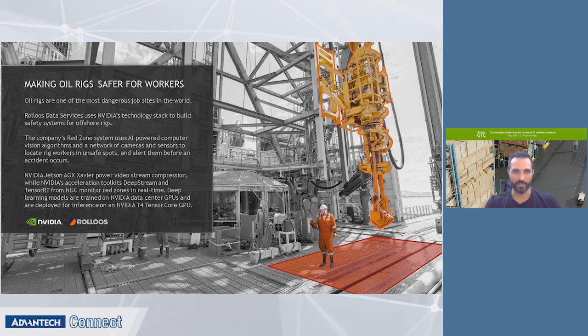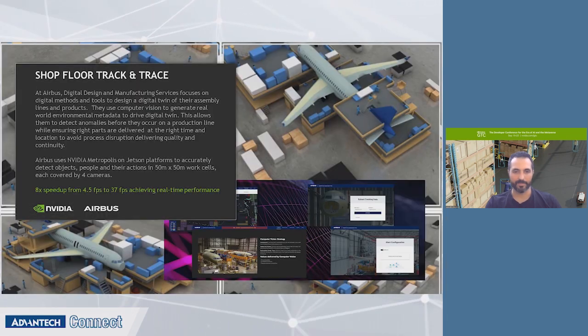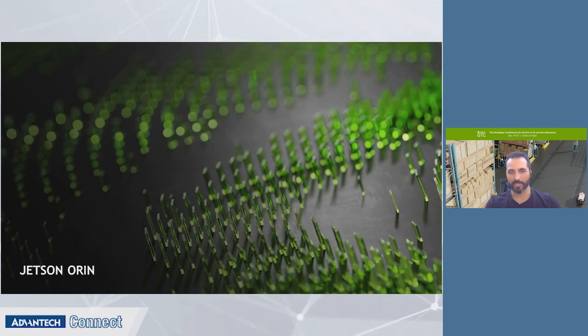This one is oil rigs. In oil rigs, we detect the situation, hazard situation, and alert. Okay, and many other success stories. So this technology is really mature.